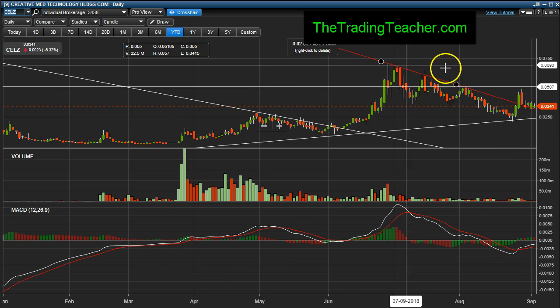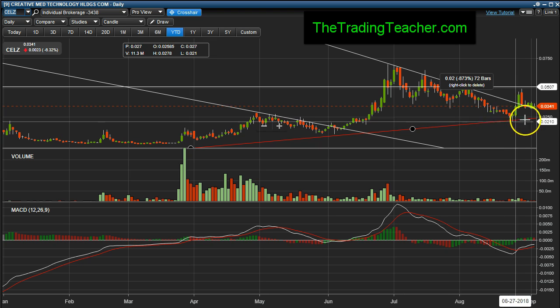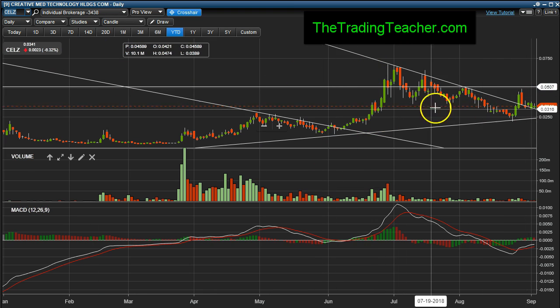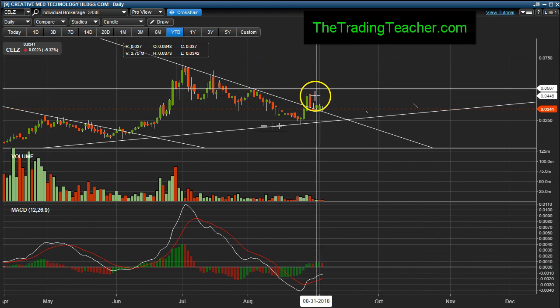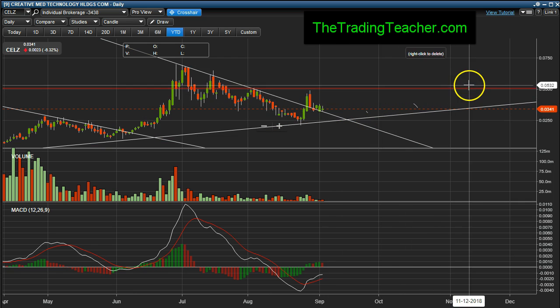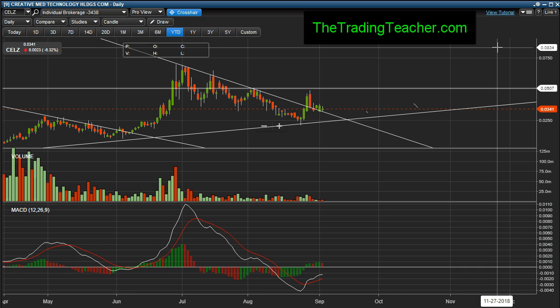Now, pay attention to this level, because I said in my previous tutorial, well, if she does drop, she can bounce off this level and then head higher, but it'll be a longer term bottom, where she could do something like this, and then like this, then pop like this, then start going up like that. Okay? I hope that explains it to you.